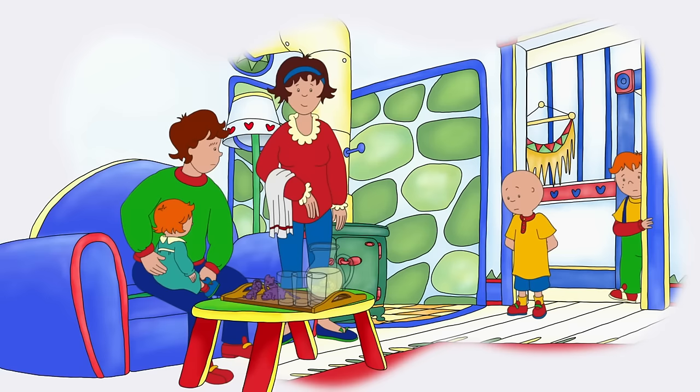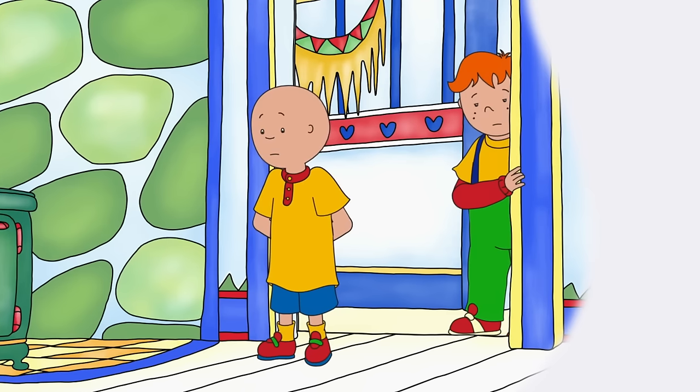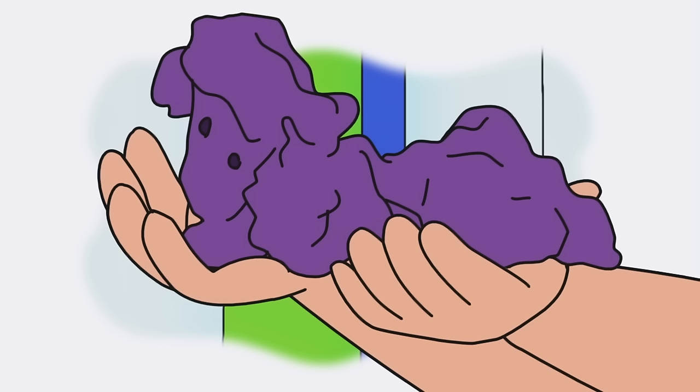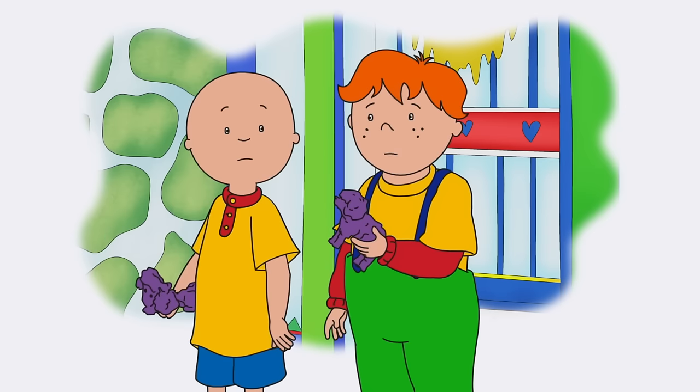Hey there. Is there something wrong, Caillou? Caillou felt bad about trying to trick Rosie with their poodle. He decided to do the right thing. We were having fun with our space robots, but we got a little carried away, and we squished Rosie's clay poodle. We tried to make a new one, but it's not very good.